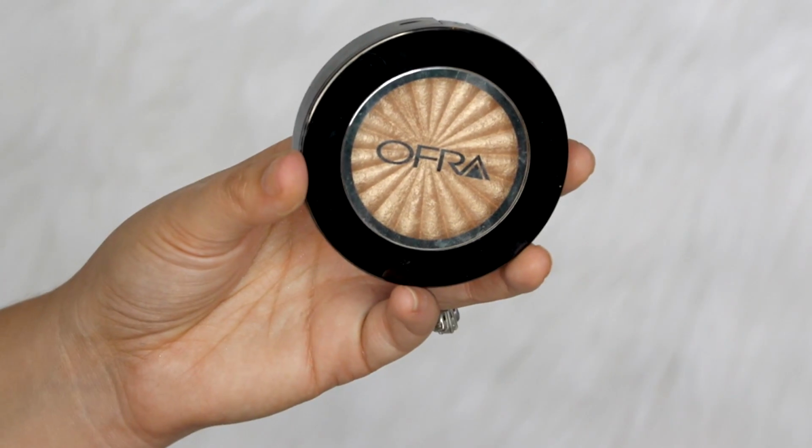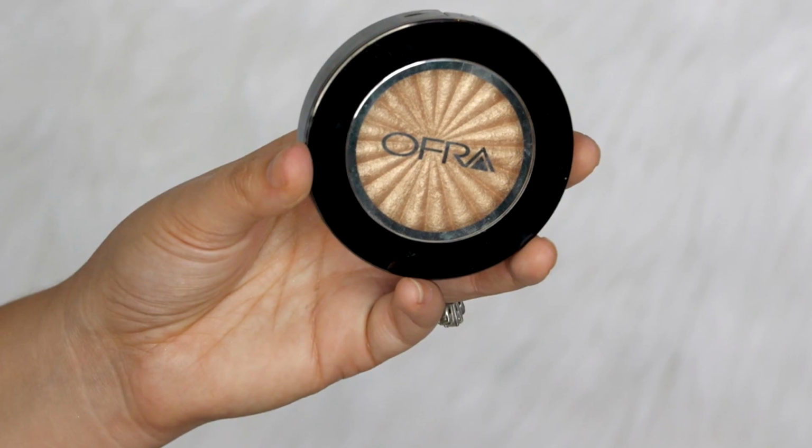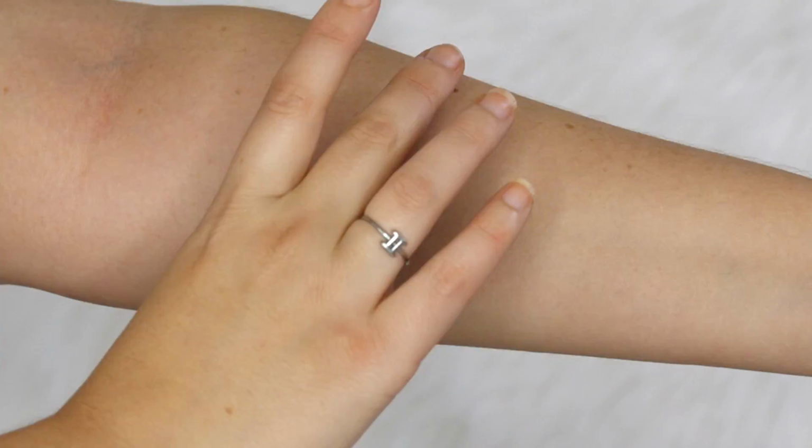I don't load on the highlighter like some people do. Some people really pack it on so it looks like a strip of highlighter. I don't do that, but I do like a little bit of light application. And this one you can apply a little bit lighter, which I like. You don't have to glow to the gods every second, if you don't want to. You are going to get a significant shine. This is kind of the lightest it'll go on, but lasting power is phenomenal.